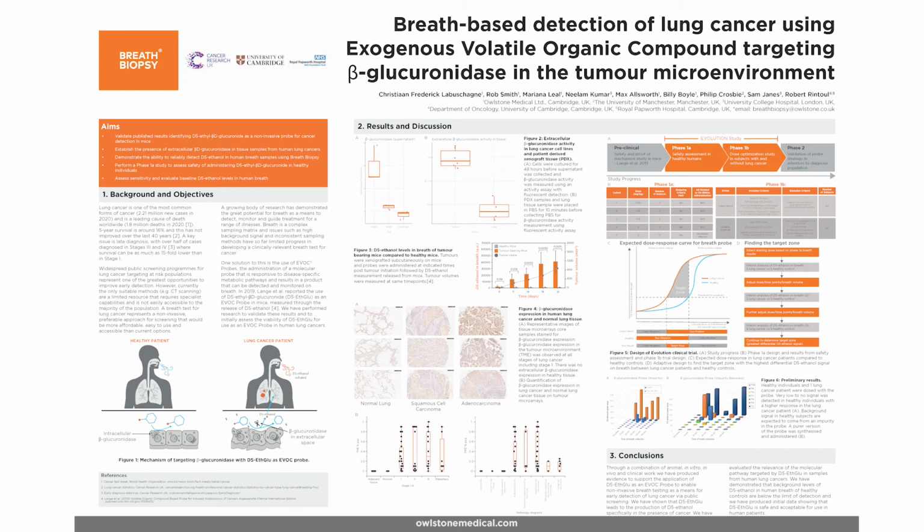In 2019, Lang et al. published the use of D5-ethylglucuronide as an EVOC probe in mice, showing a clear difference in D5-ethanol formation between tumor-bearing mice and healthy mice. On the graph in figure 3, you can see correlation of D5-ethanol levels with increasing tumor size. In contrast, no or very low levels of D5-ethanol were observed in healthy mice.